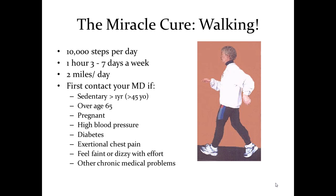These were basically the parameters in the studies: 10,000 steps a day for about an hour, 3 to 7 days a week, or about 2 miles a day. Not everybody can do that. Sometimes walking on land is not tolerable for patients, so walk in the water. If you can't walk, there are other forms of exercise that are okay, and you get essentially the same benefits to your body, joints, and cardiovascular system. There are some caveats. If you haven't exercised and you've been sedentary, you're over 65, all of those things, first see your primary doctor. Make sure that you're safe to start an exercise program.